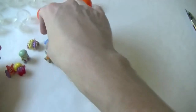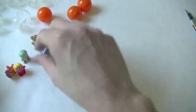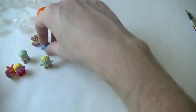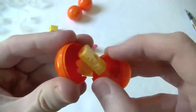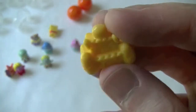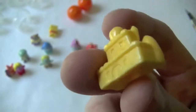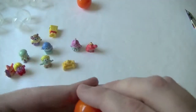Alrighty, now we got all those open. Oh, these are so cute. I gotta hide these from my cats because Kitty likes to eat these things. I wanna eat them, but play with them. Alright, anyways, let's go ahead and see what the mystery ones are. Oh, it's a sandcastle. So now they can build something. That's cool. Put a sandcastle right there.